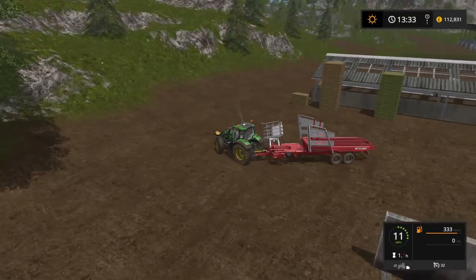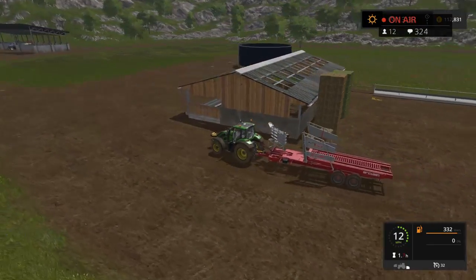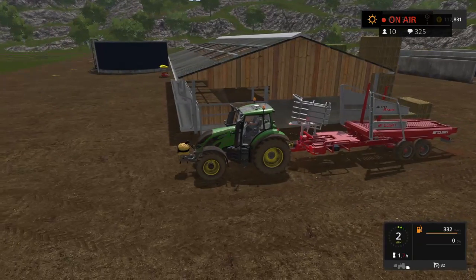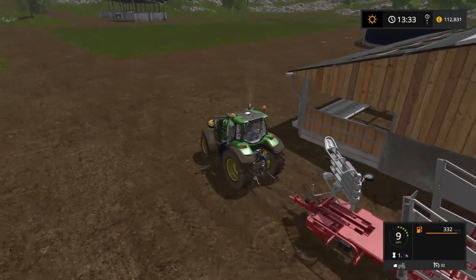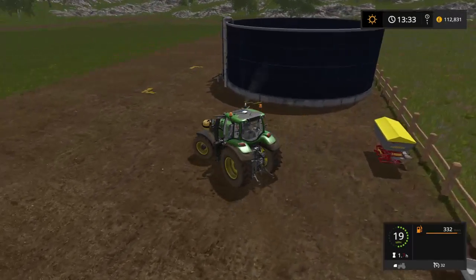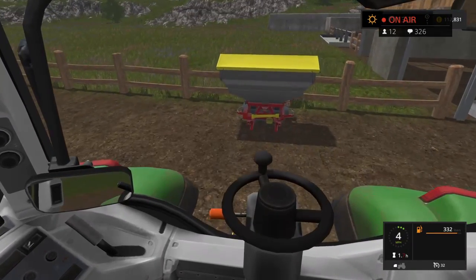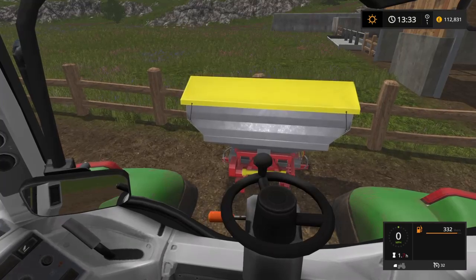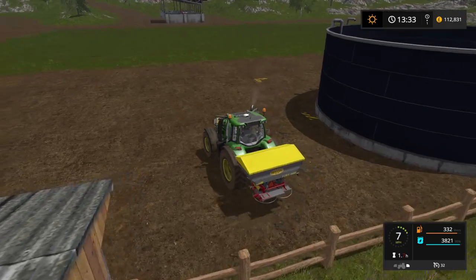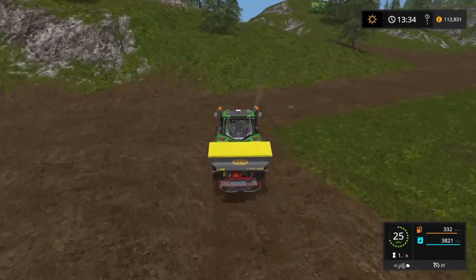Seriously need to get this wagon cleaned down, I think. Looking a little bit on the old grubby side. We'll just unhitch that quickly. Stick on this bale spreader. Not trying to knock it into the fence. I'm going to have more than enough in here to do this field with.